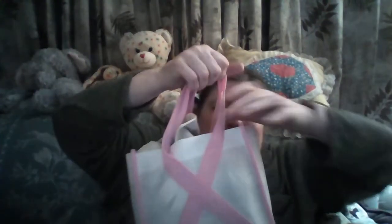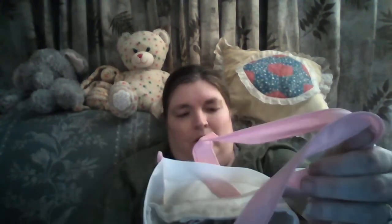Taking this out. Everything in here is in this bag. Oh, look at this pink ribbon bag. Oh, and it says Fire Mountain Gems on it and beads. I did not see this bag when I looked at Fire Mountain Gems. I like this bag.